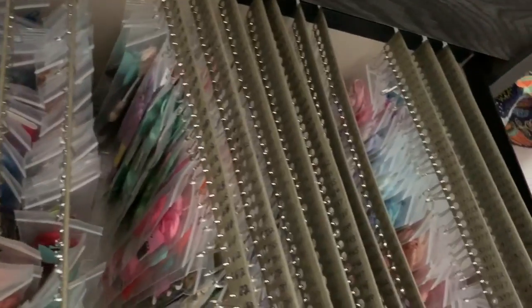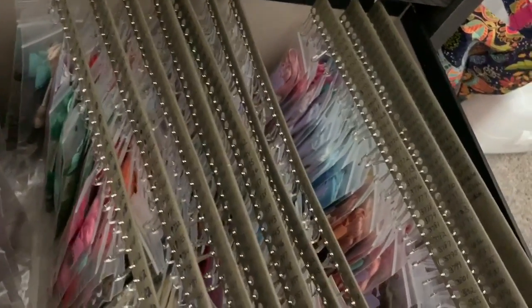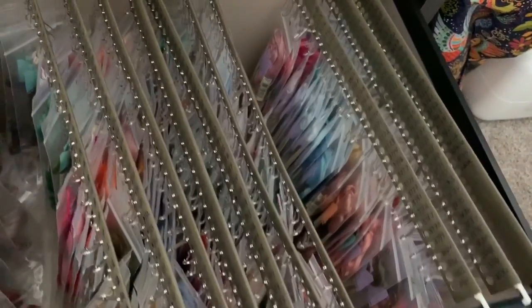And then this is where I keep all of my floss that I don't have in projects. And I've shown this on a video as well.